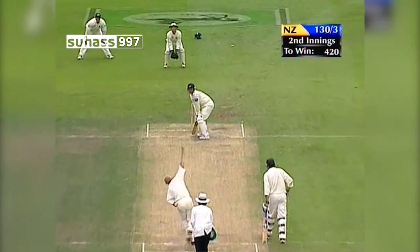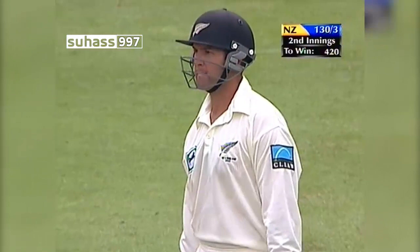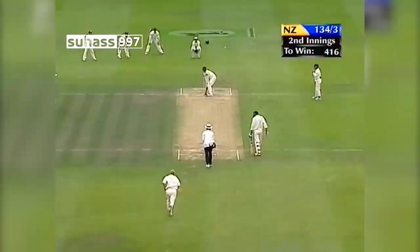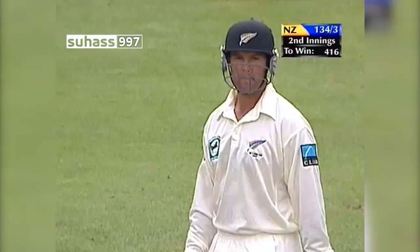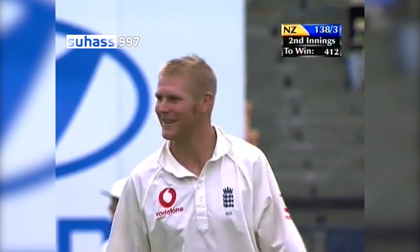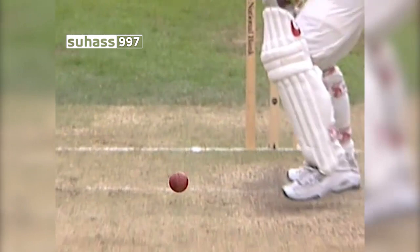That's Nathan Astle. It ain't the first time and neither is it the last time. That's Nathan Astle too. You give him width, he'll look to go for it. Well, not a lot of foot movement, but this is what we talk about, hand-eye coordination for Astle. See, the foot just goes to there. But such a good eye.